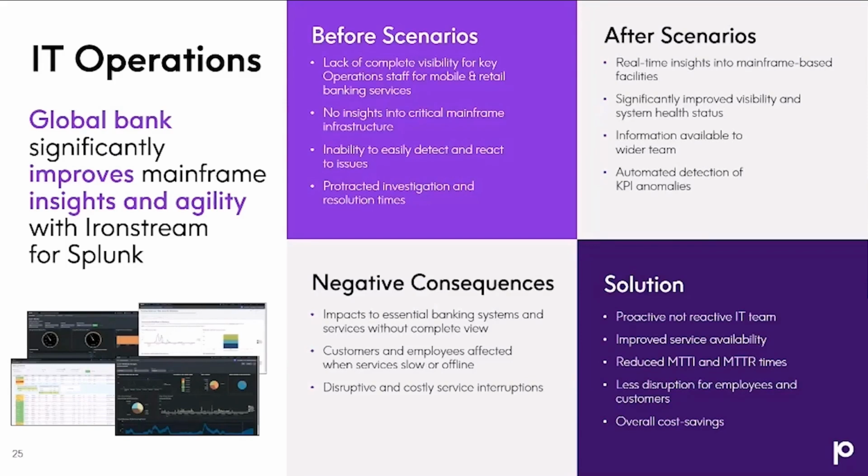Because everything was so fragmented, it meant longer times to identify and resolve problems. They could also not get a quick, comprehensive view of service health. How well is retail banking doing? It was really a few phone calls and understanding certain data points. There was no quick answer, no one place to go to understand what was actually taking place.